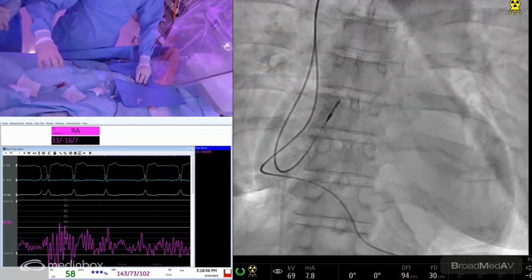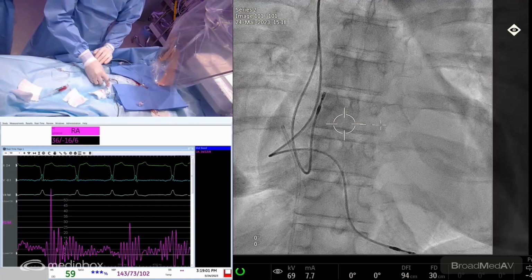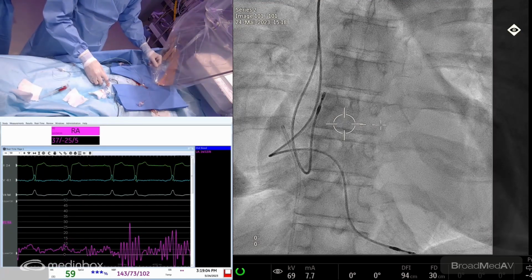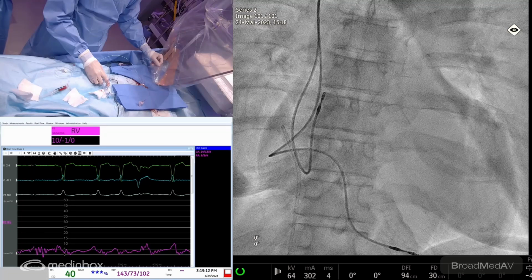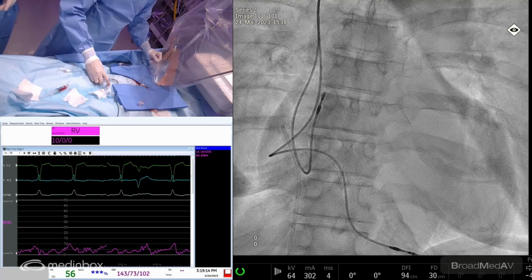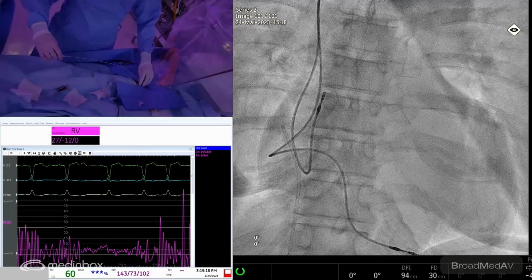Let's make sure we don't get caught with the wire, with the leads. So we're now in the middle portion of the right atrium. Mean RA pressure is also low. It's normally lower than 5, and now it's 4 or 3. And let's go now in the right ventricle, in the pulmonary artery.